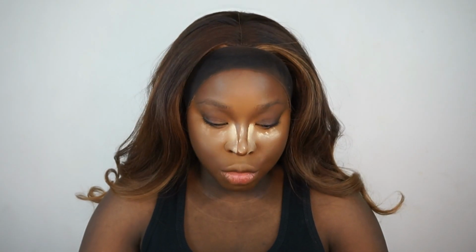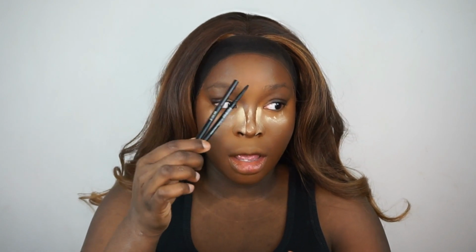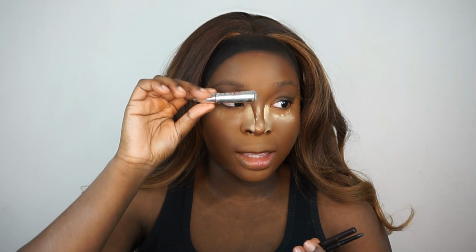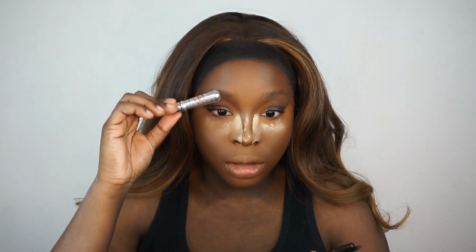So now I do my brows. And for my brows, I use the Mented Cosmetics brow pencils. I'll also use the Benefit brow pencils, but right now I'm just really, really liking Mented. I've been using them for I think almost a year and a half now, and I really enjoy it. I love the formula of these. And then to set that, I use the Gimme Brow fiber brow gel by Benefit. Love this. That's how I get the natural hair-like effects on my brows.